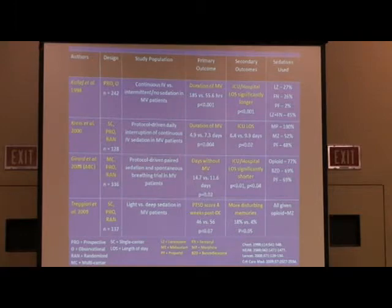Then the ABC trial was done in 2008, which was a multi-center prospective randomized trial. It was a protocol-driven paired sedation and spontaneous breathing trial, so they paired those together, which is what we commonly use in our ICU today. And their primary outcome was days without mechanical ventilation. And again, that was significantly higher in patients who were on the paired protocol. They also had a significantly decreased ICU and hospital length of stay compared to those who were not on the protocol.